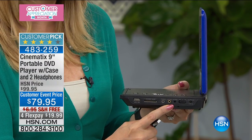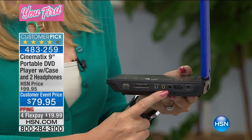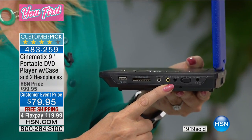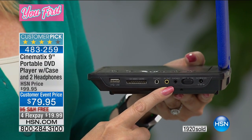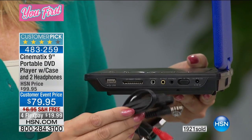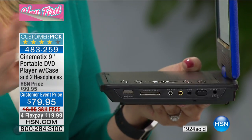This is important for summer travel. Think about this when you get to the hotel room and you're seeing the in-room movies are $14, $17, $18 for an in-room movie. Forget it. It's too much money. That's more than a flex pay. You're going to be able to simply plug this in, play the movies you brought with you, and plug it into that big TV. So we love that.